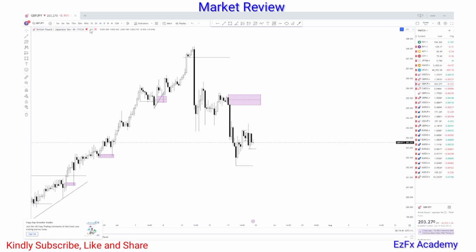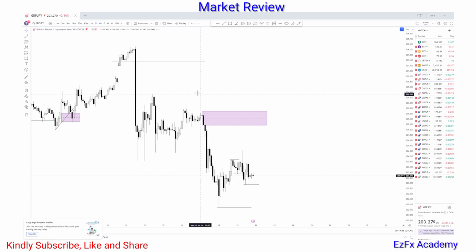So for GBP JPY, I have something fairly interesting here. Let me go down to the lower time frame to show us. I have this large zone marked up above. This is around 205.691 and 205.166. But that seems a bit far away currently.